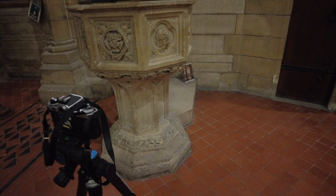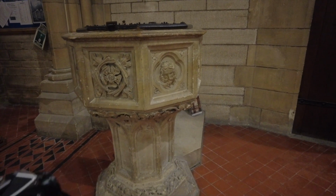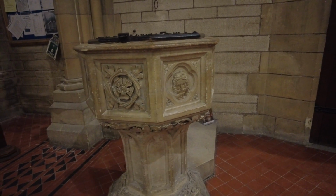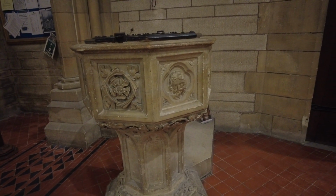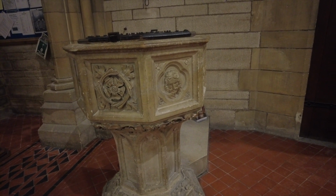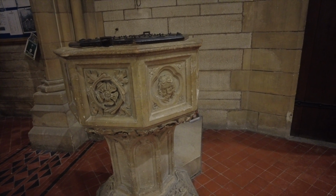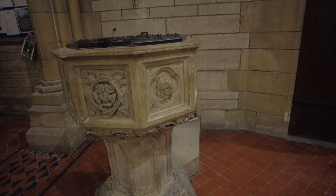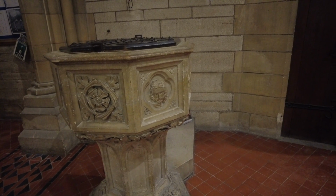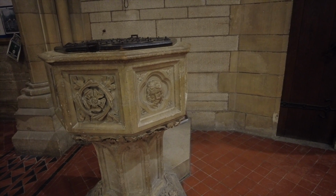Next shot is this old font, baptismal font, and one of the faces on the side of it, just trying to get that with not much in the way of background, so we can have a fairly wide aperture, probably f4, f2.8, because there's always background clutter around here, which is not surprising, as you need lights and things and notices and so forth. Right, let's see if I can get this framed up, and then I think I'm going to stop here for the day.